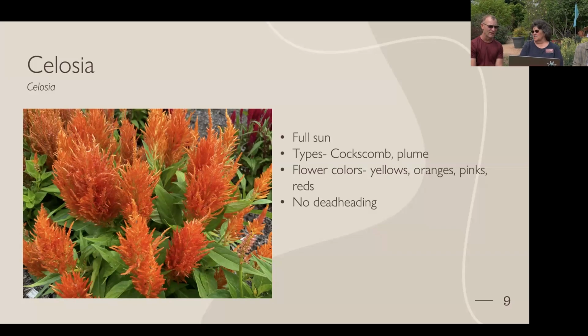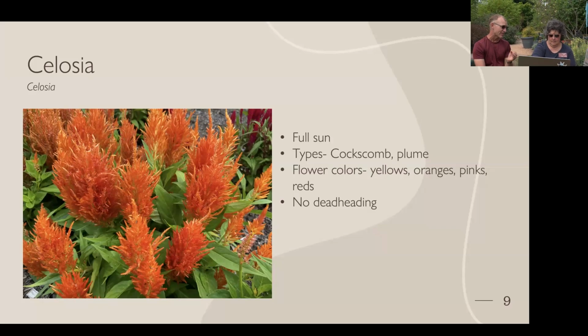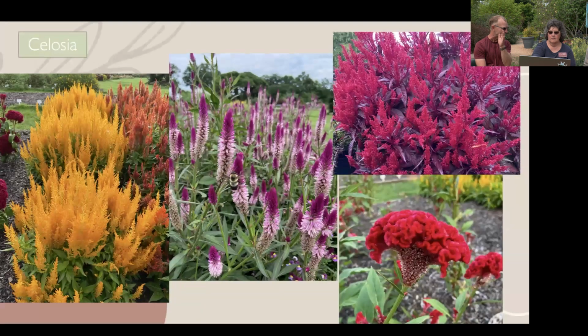No deadheading is needed on it. The inflorescence can be dried, especially on the spicata types. They look dry to begin with and feel dry, and they just last. They are true annuals, even in our climate, and I think even where they're native.